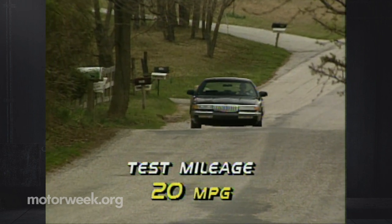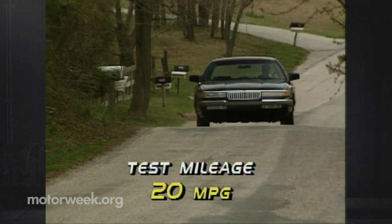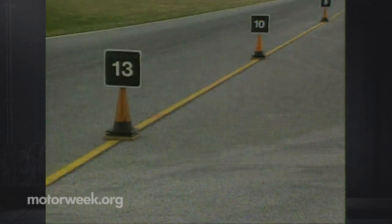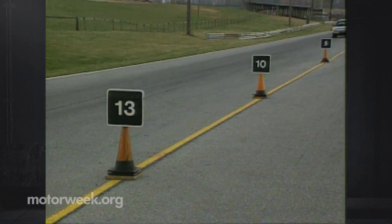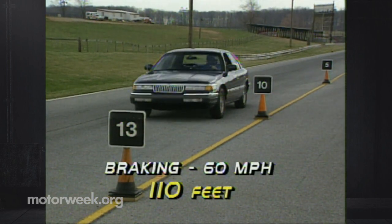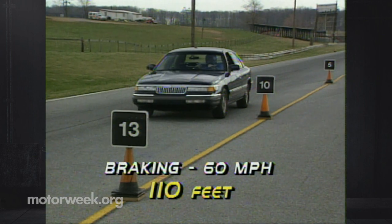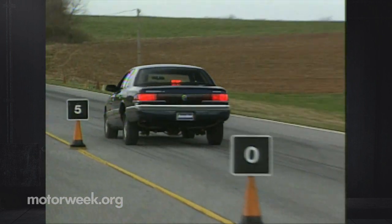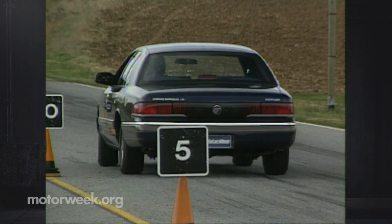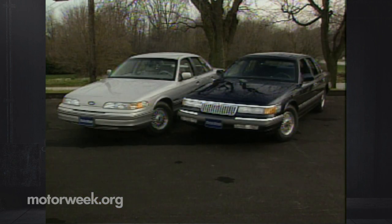Our test fuel mileage is 20 miles per gallon, with EPA estimates of 18 city, 25 highway. Four-wheel disc brakes are now standard on this platform, and ABS is optional. Our test car used that option to stop from 60 in a short 110 feet. The expected big car nosedive is very evident, but stability is good and the pedal feel plentiful. Despite the substantial improvements, prices have only increased an average of 2.7%.